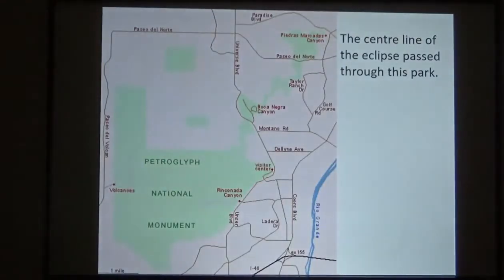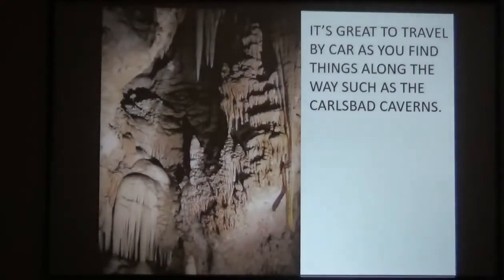And I ended up going to an event at Petroglyph National Monument, which is just to the west of Albuquerque, New Mexico, which is a really neat place. And they had an event hall set up there. But the thing about going to it is when you drive there, you meet stuff along the way.